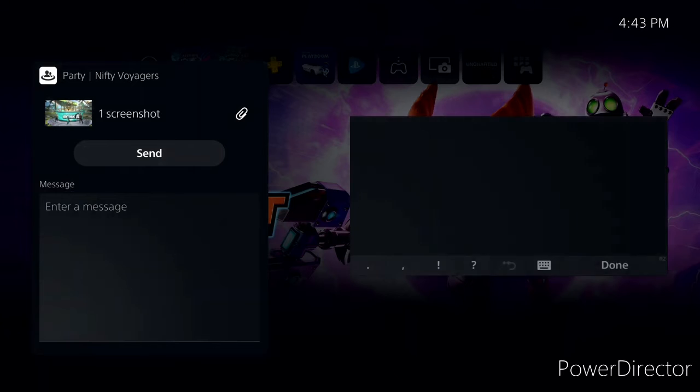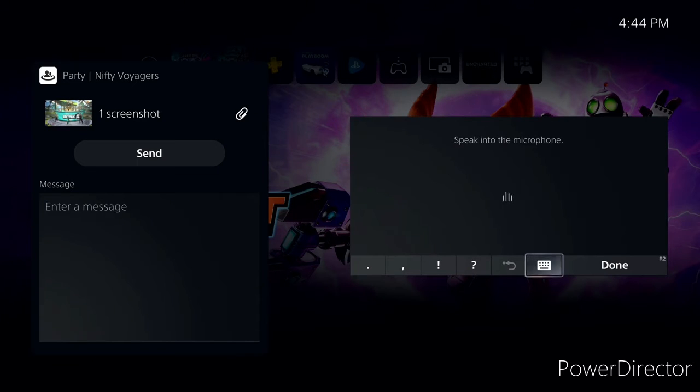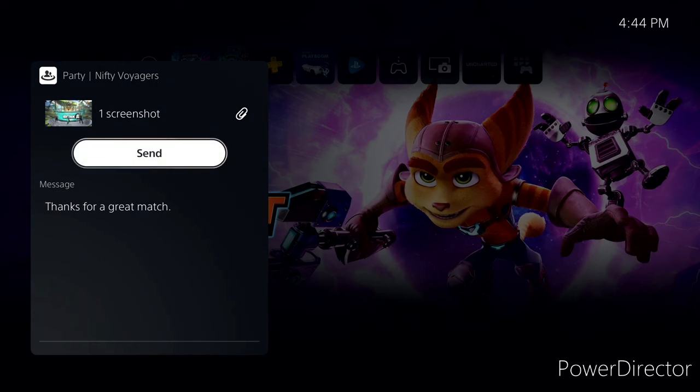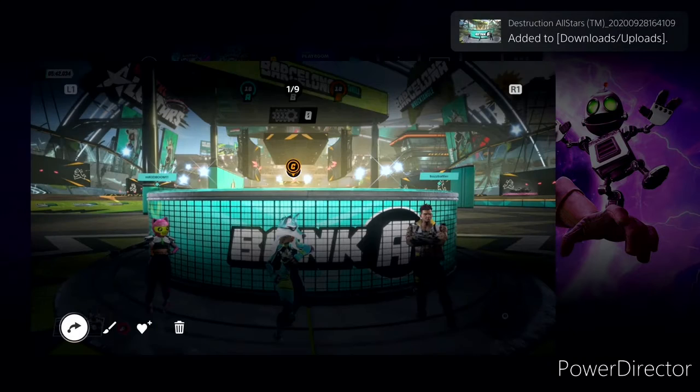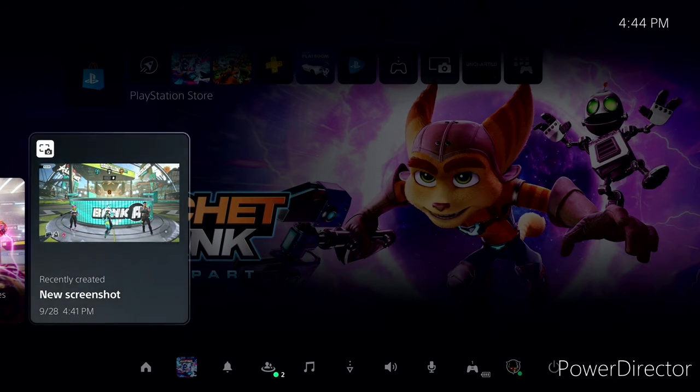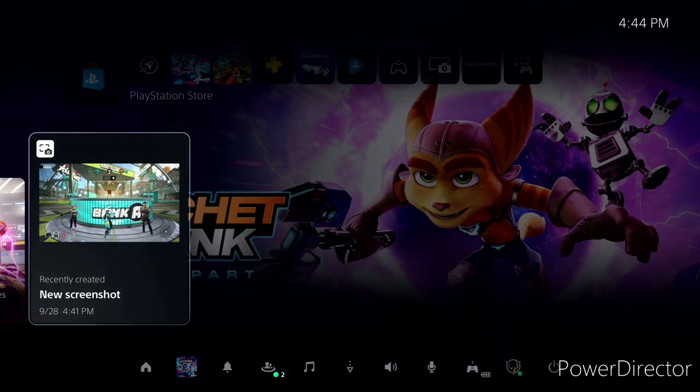PlayStation 5 supports voice dictation in a number of languages, so you no longer have to type messages with the keyboard if you don't want to. Simply select the microphone button. Here's a cool detail. If my friend hasn't yet played the activity where I captured this media, and the game's developer thinks that activity might contain spoilers, they'll receive a warning before they view it.